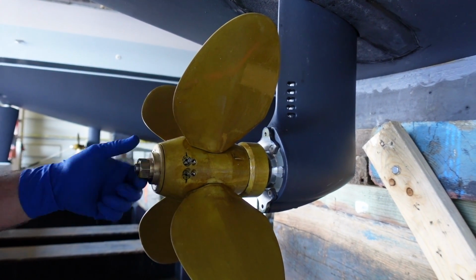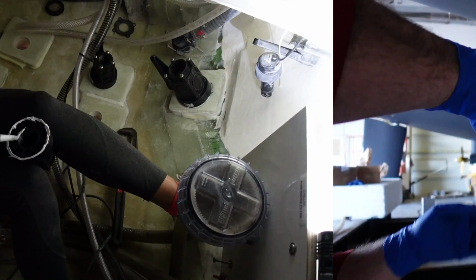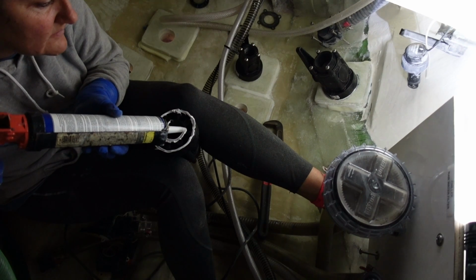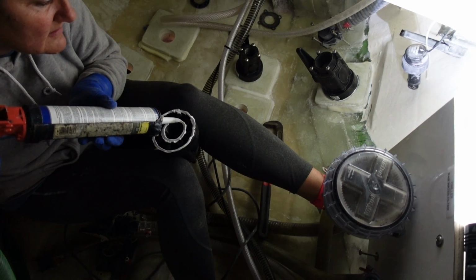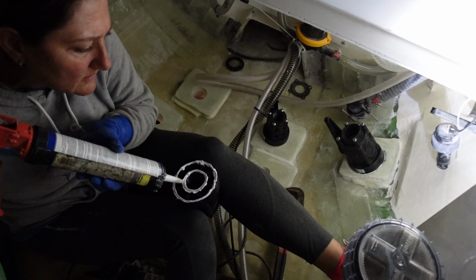Did you put Tef gel on the inside of that one? I did. So I'm not very good at this because I haven't had a lot of experience. And this stuff is super stringy and gooey. I think you're doing a great job. Thanks.